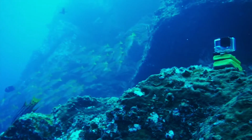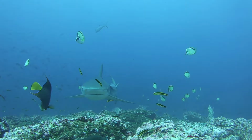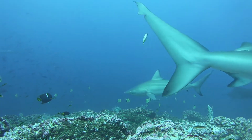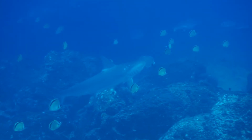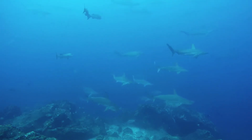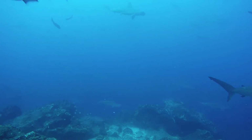Finally, we have the cleaning station BRUVs. These are just a weight where we attach the camera. Cleaning stations are sites in the reef where cleaner fishes aggregate. These fishes feed on parasites that they find on the skin of larger animals, like sharks. Because of this, sharks often visit cleaning stations, making them ideal spots for our cameras.